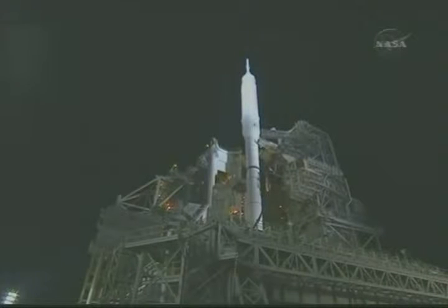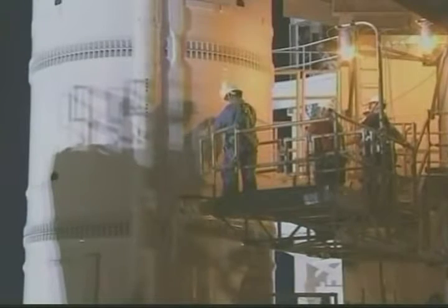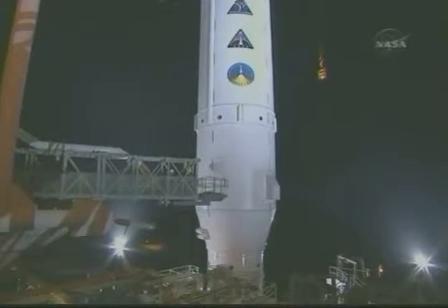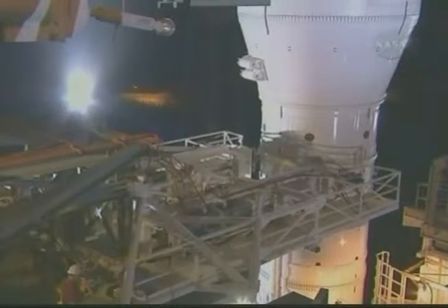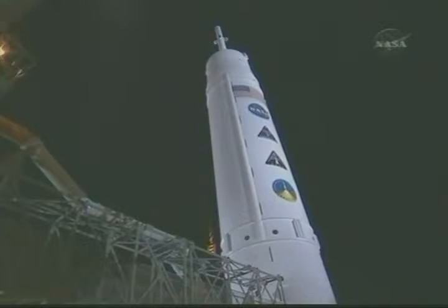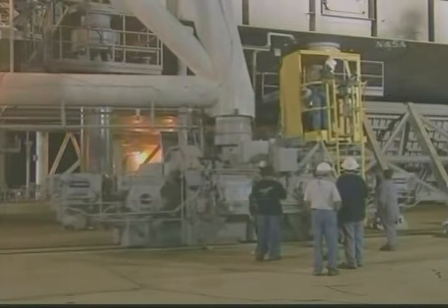And now we're at launch pad 39B, where we see the teams preparing to move back the access arm, the upper stage access arm. And then the preparations to retract the rotating surface structure as well. Here's the first motion of the rotating surface structure.